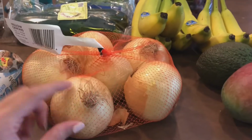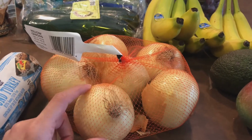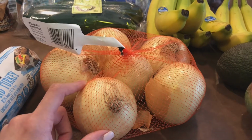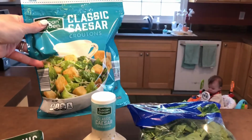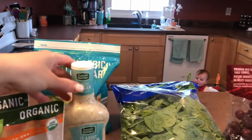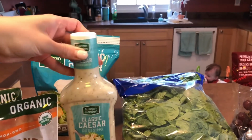Picked up some onions. I cook with a lot of onions. Onions and garlic are two of my favorite flavors, so I picked up plenty more onions because we were out. Speaking of salads, got some classic Caesar croutons, as well as some Caesar dressing, just doing some spinach Caesar salads this week as a side.